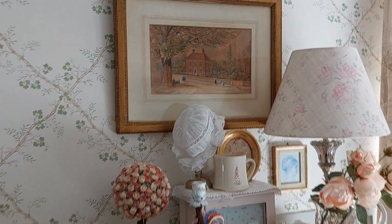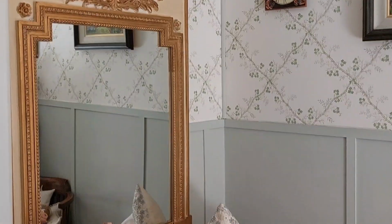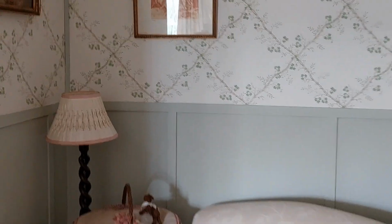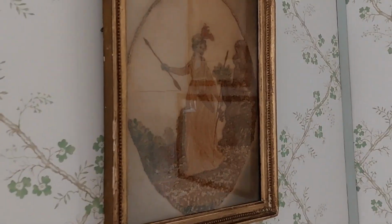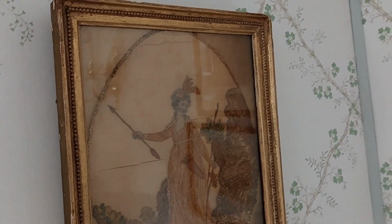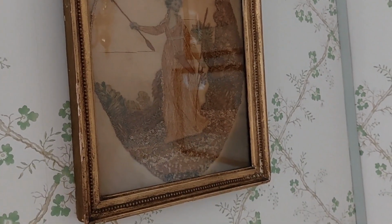So again, this is our master bedroom. Lovely old mirror there. And it just reminds me of my favourite author. So when I'm buying things and when I see things, like again, last year I saw this. Now this won't be everybody's taste because it's very dark. It's hard to make out. But I saw this last year and I've wanted it for a long time.